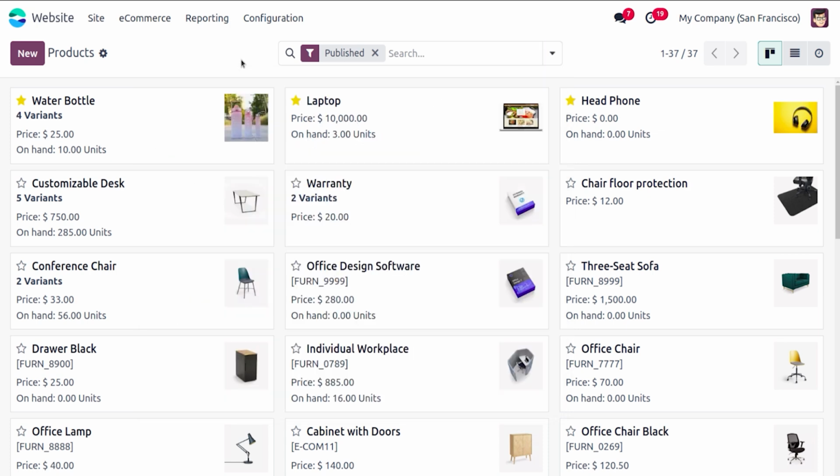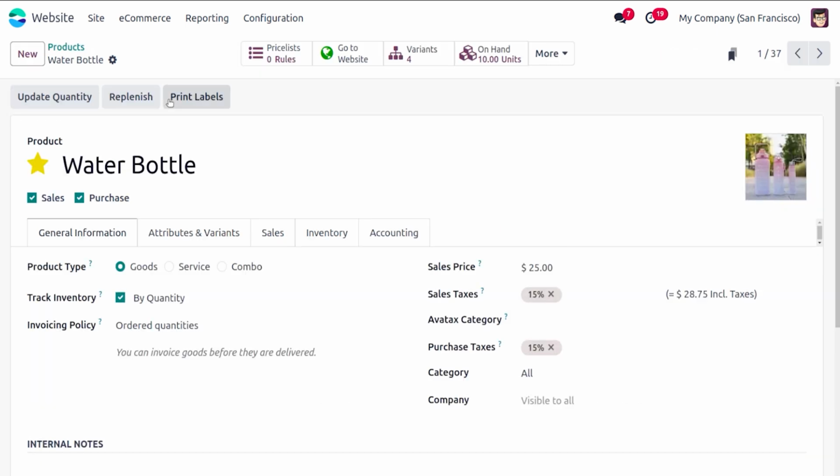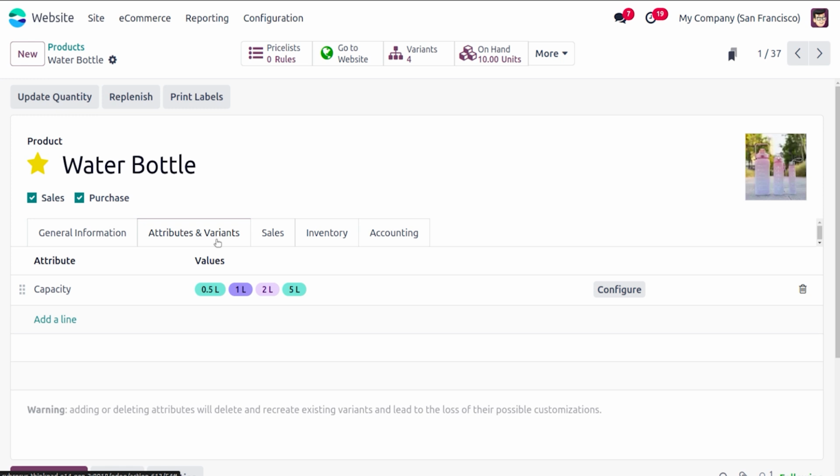And we can create a new product by clicking on this new button. Here I'm not creating a new one. Let's check an already created one. Here we can see the product name, and the sales and purchase checkboxes are enabled here. Under general information, we can view the product type, track inventory, invoicing policy, sales price, sales tax, purchase tax, category, etc. Then under attributes and variants, we can add attributes like brand, color, size, capacity, etc.